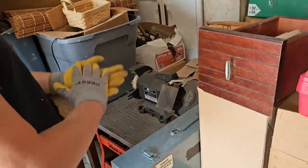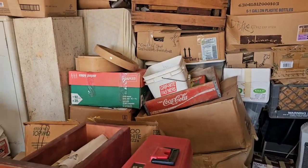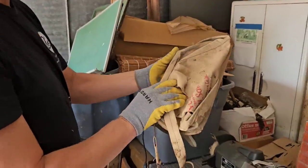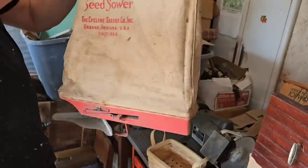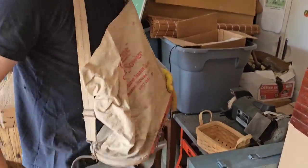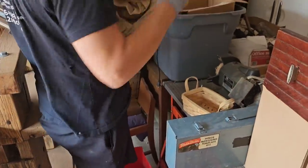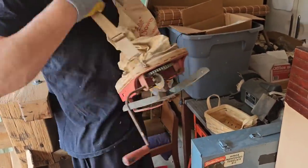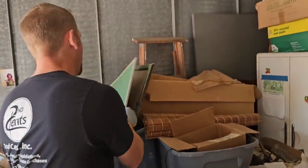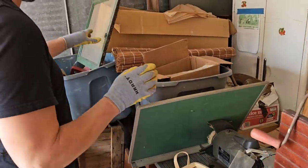Oh man, the Coca-Cola cooler. I see the Simpsons thing there. And who knows, there's lots of boxes. Lots of boxes, Jeff. Cyclone seed sower. What is that, Jeff? It's a spreader. Out there sowing their seeds. Seeds everywhere. So we're going to put that down as tested? Yes. Works and tested. I'm like Johnny Appleseed. Good thing there's no chalk.